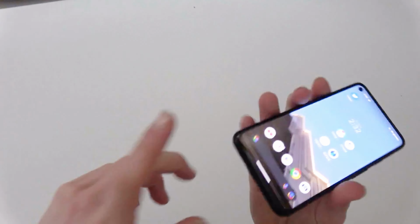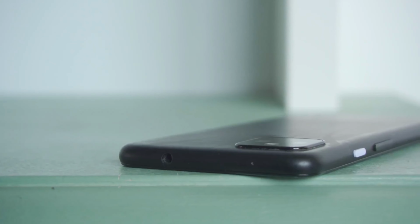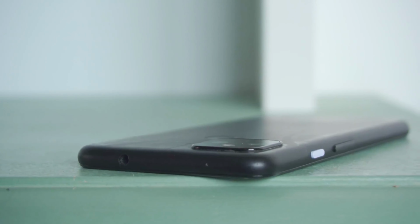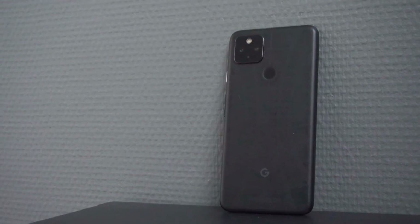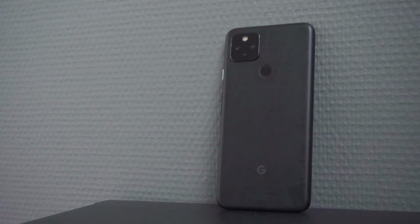Here on the bottom you have the USB-C port, and luckily it does have a headphone jack, which is something that I really appreciate. If I quickly want to plug in headphones, or if I want to use a dedicated microphone, I am able to plug it in through the headphone jack, and it works great. It feels amazing having a headphone jack, and it is disappointing that the newer A series doesn't have this, but luckily this one does have it.